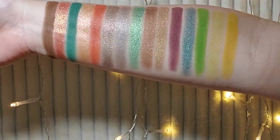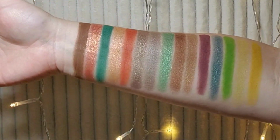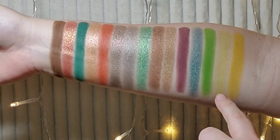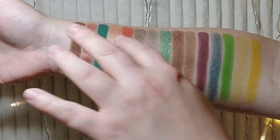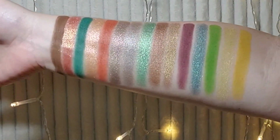Something I want to note real quick is that the mattes are super, super soft and blendable and easy to use. The texture is incredible. And then this shade right here is the only one. It kind of reminds me of Glam Light. The payoff reminds me of Glam Light, but these are a little bit more dry to the touch, at least the majority of these, but the payoff is awesome.